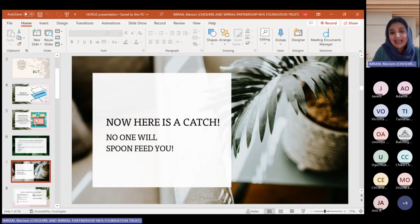Okay, now here is a catch: nobody is going to spoon feed you. So when you start a non-training job, you need to know that you need a portfolio, and you need to ask the education department, you need to ask your supervisors that you need a portfolio. A lot of the time it happens that medical education wouldn't know that you actually have not got access, because the F1s and F2s have already got access from their deaneries. So you need to actually push a little bit and ask them for the portfolio and portfolio logins. And it's totally free if you're working in a trust, and they should give you access.